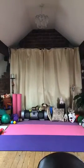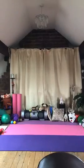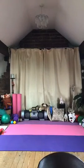Just opening that window, covering up my floor space because it gets a bit wet when it rains. It's raining.